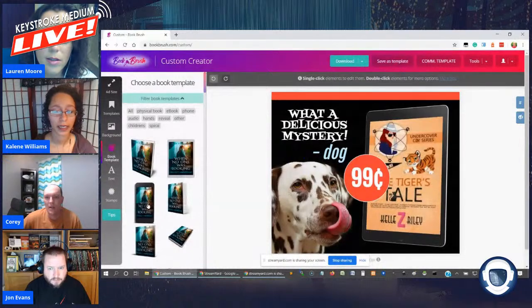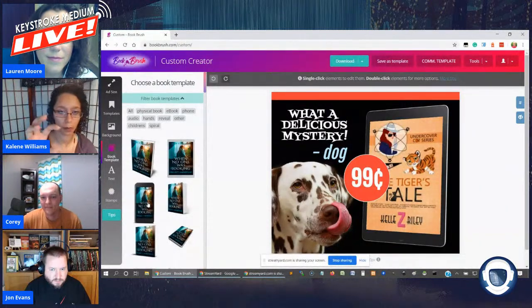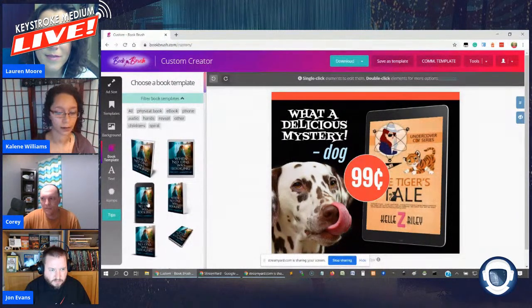Ooh, okay, guys, what he did. The initial ad had a dog with a really big, bold quote, 99 cents. And then there was a picture of an actual book. And then you can go in there and change it to a tablet or phone, a laying down book, a standing book. So you can even customize beyond the customization of the template. And that is awesome. Your ad's all right there for you.